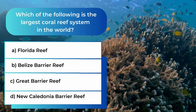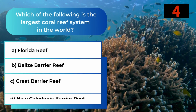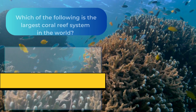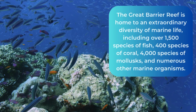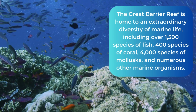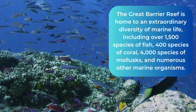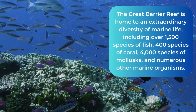Which of the following is the largest coral reef system in the world? The answer is C. Great Barrier Reef. The Great Barrier Reef is home to an extraordinary diversity of marine life, including over 1,500 species of fish, 400 species of coral, 4,000 species of mollusks, and numerous other marine organisms.